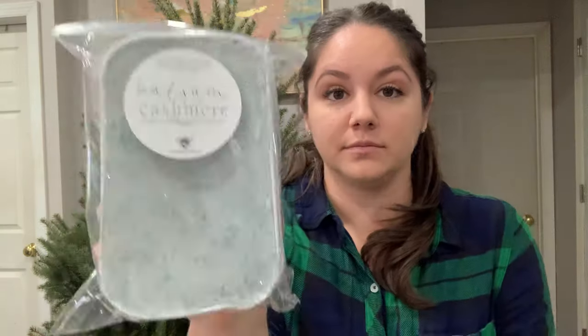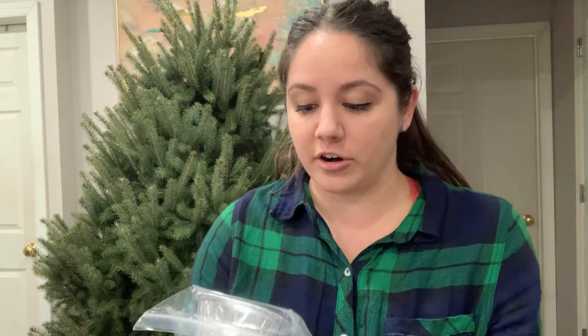All right, and the last new scent to me in loaves is Balsam and Cashmere. When I saw this, I was like, this sounds incredible. Vanilla balsam, sugar cookies, cashmere cream, and vanilla birch. And if I'm not mistaken, I believe this was a new blend for her for this pre-order. So we'll see. I think I'm going to absolutely love this.